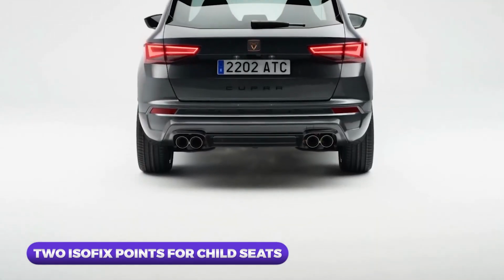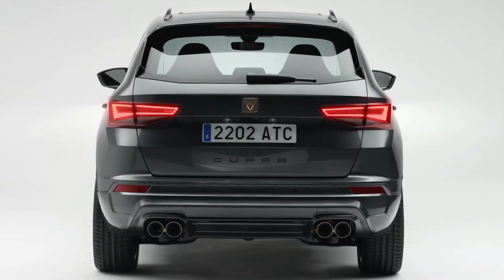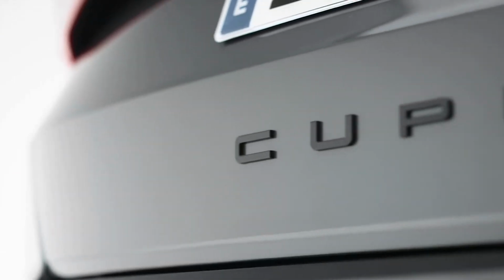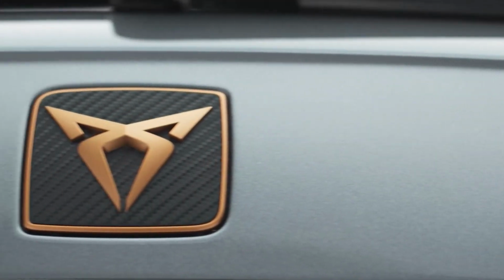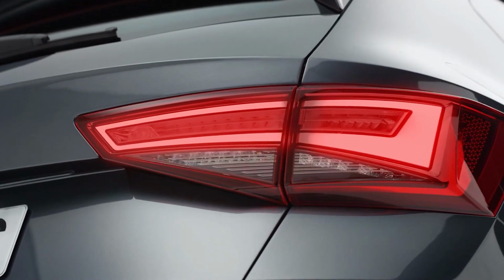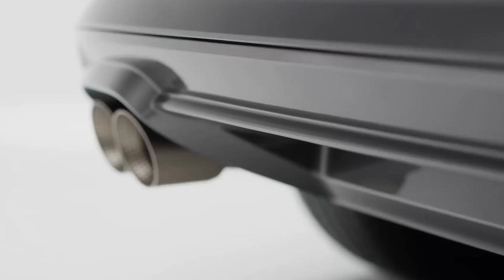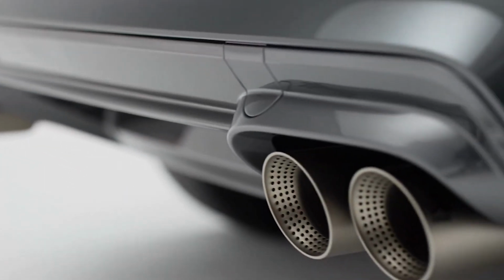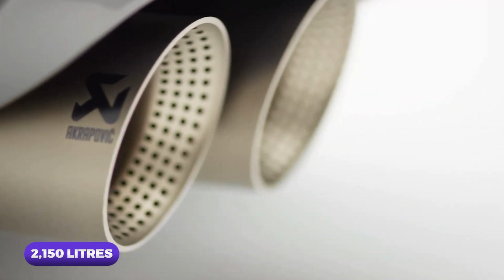A motorized tailgate at the back of the Cupra Ateca opens to show a 485-liter trunk with a practical form. That's less than the 510-liter load bay of the ordinary Seat Ateca, but that's because the Cupra comes standard with all-wheel drive, which takes up room and prevents there from being a dual-height cargo area like there is in the classic car. The capacity can be increased to 2,150 liters by simply folding the back seats.